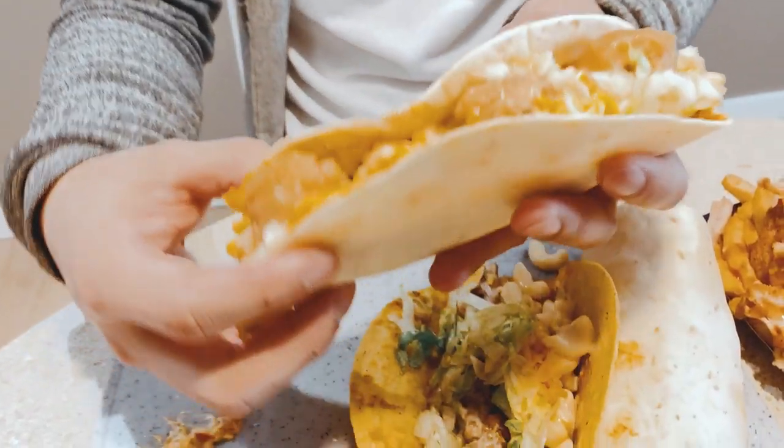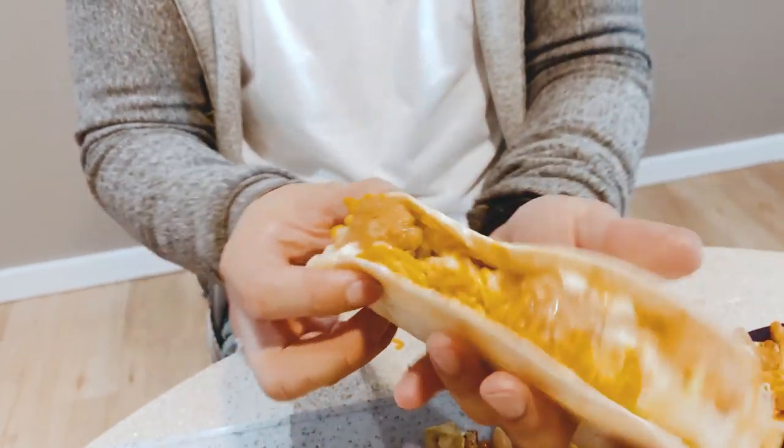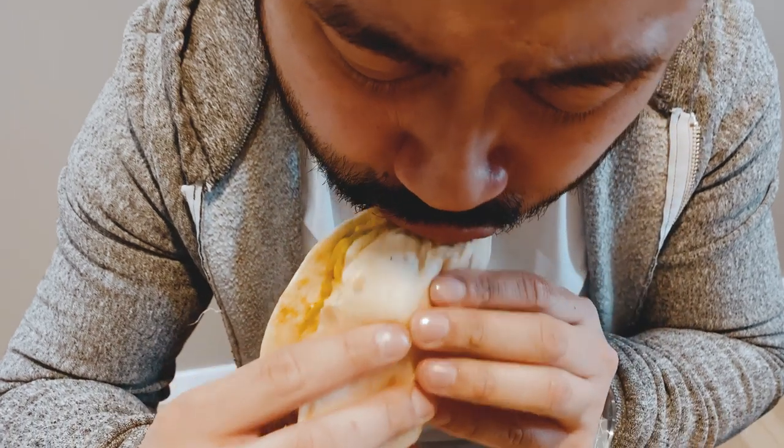Doesn't look too appetizing. I mean, the popcorn chicken kind of looks like a meatball there, but I'm gonna give this a little taste and see how I feel about it. Bite one. Not what I expected.